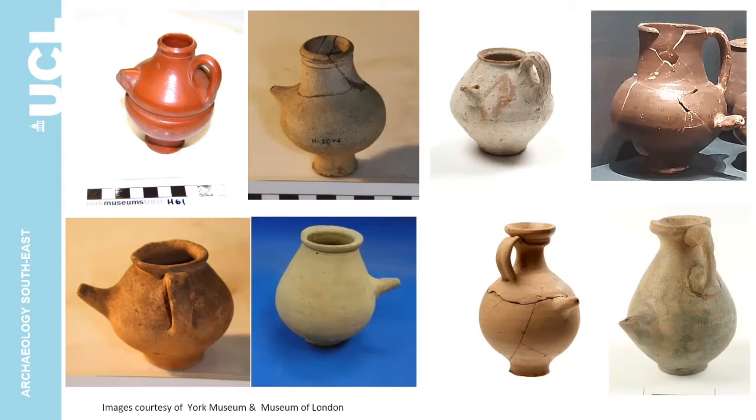So in Britain, we have imported vessels. We have the Samian examples, which formed the basis for Peter Webster's article in 1981. And I think that's the largest category of imported vessels, although we do have some from Central Gaul as well. And you can see to the right of this screen, that one is from Trier.